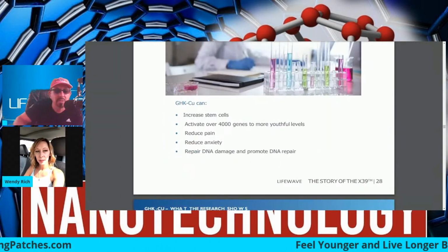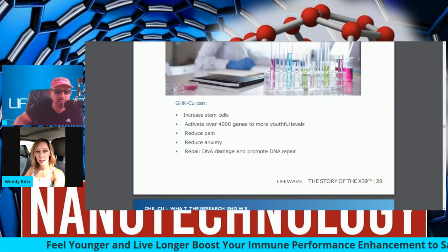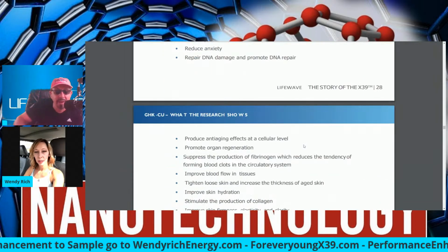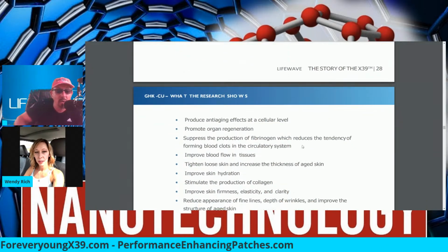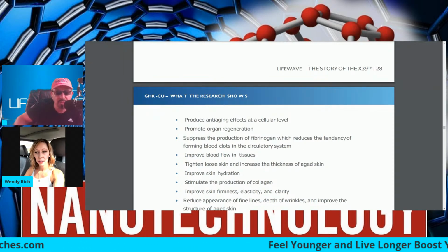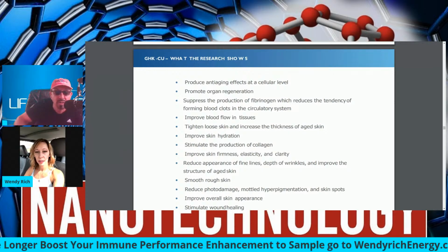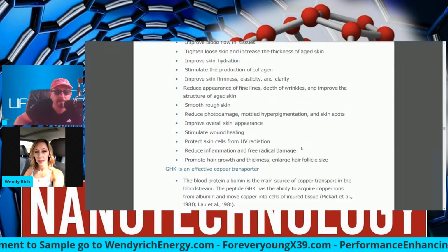So: increase stem cells, activate over 4,000 genes to more youthful levels, reduce pain, reduce anxiety. And here's the cool part, Wendy. Ready? Repair DNA damage and promote DNA repair. Produce anti-aging effects at a cellular level. Promote organ regeneration. Suppress the production of fibrinogen, which reduces the tendency of forming blood clots in the circulatory system, improve blood flow in tissues, tighten loose skin, increase the thickness of aged skin, improve skin hydration. I mean, guys, this is literally the fountain of youth.